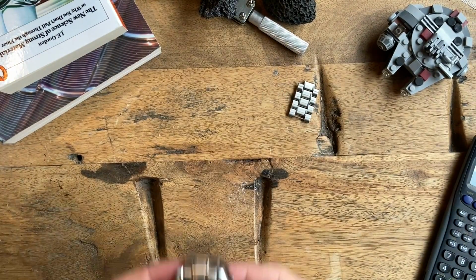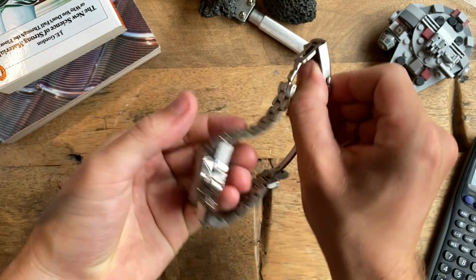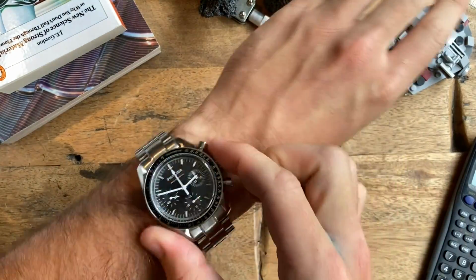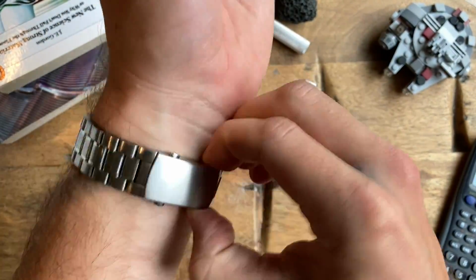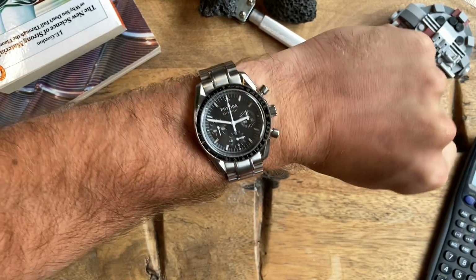Let's slip this on the wrist. Actually, before I do, I was talking about how I use the diver's extension, and I actually use it to easily slip on this watch. I typically like to wear my watches really tight due to my hairy wrists to stop the bracelet pinching, so to have this extra extension to get it over my hand is actually quite nice. There you go, nice and secure, and what a piece this is.